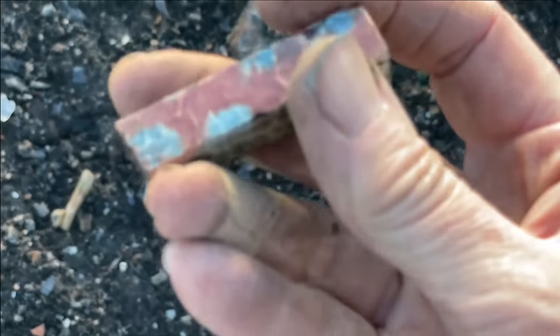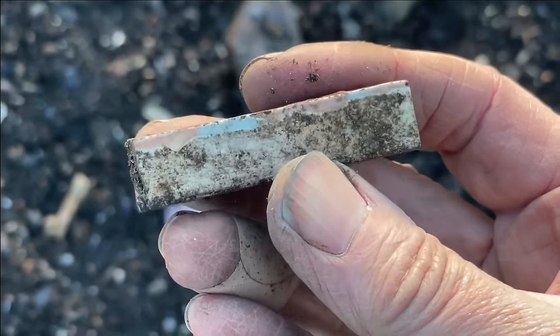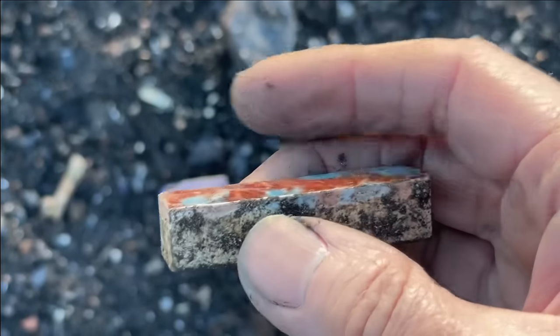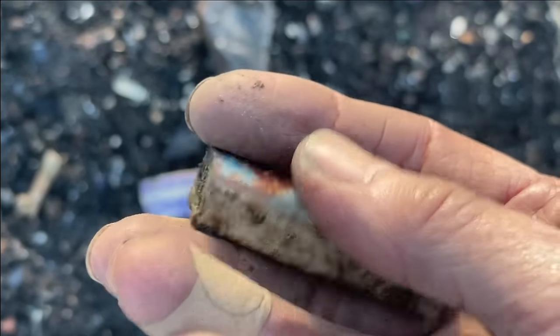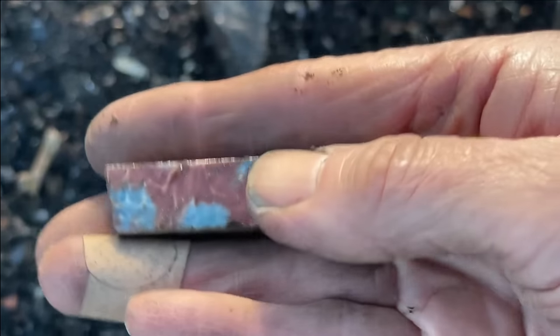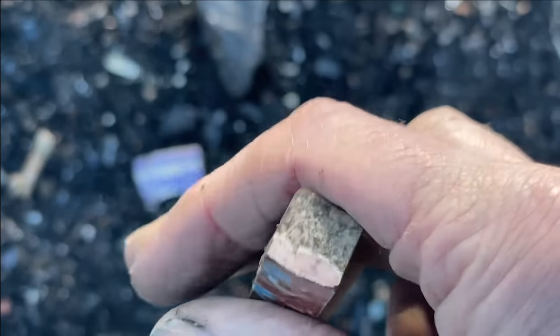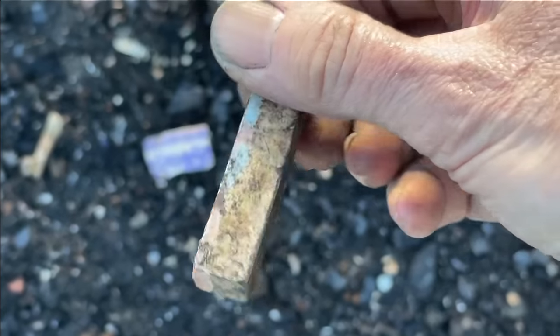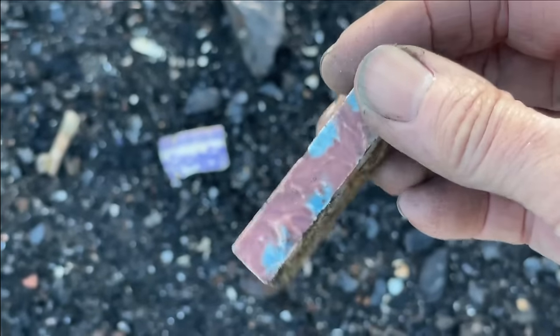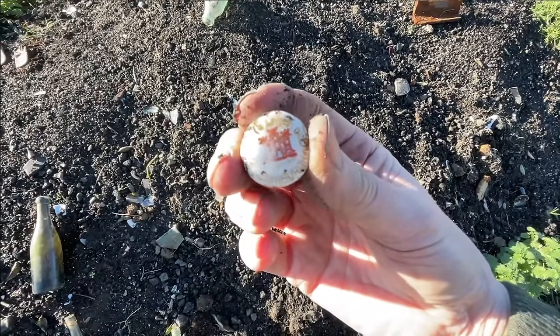Look at this tile. It's a really narrow little tile. It's really cute, it's really nice. Something about it I like. It's broken on that end, but yeah, I might keep that. Another swing stopper. This one's got a castle on it.